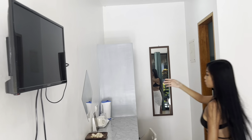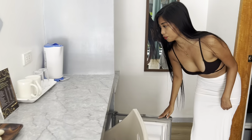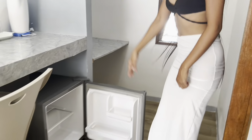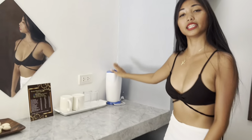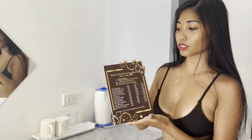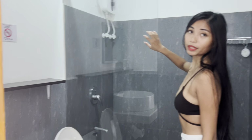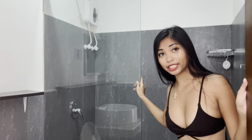We have our TV here, a little table and chair, and a refrigerator. We have a kettle here. Of course, we also offer room service massage. And of course, a private bathroom for you guys. It's not a curtain shower, but a glass one, which is really nice.